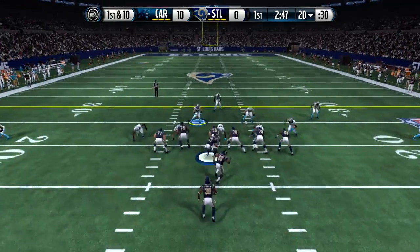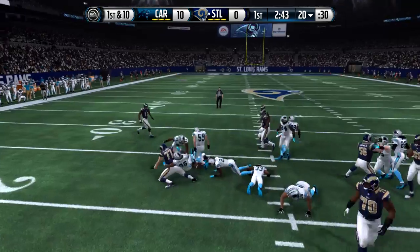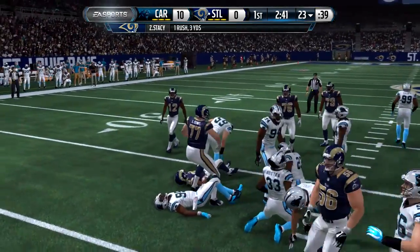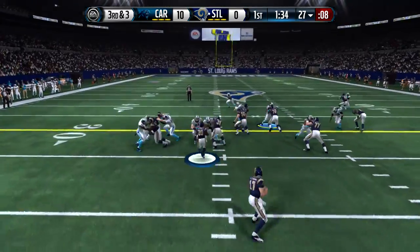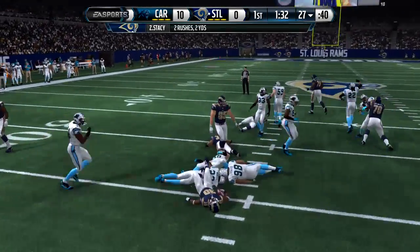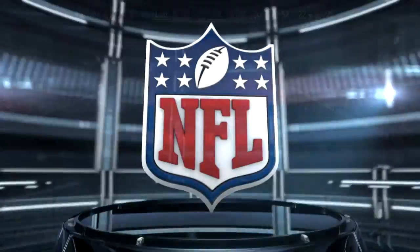2 drives and a 10-0 lead for Carolina as the Rams go to the ground, and Zac Stacy, facing a host of Panther defenders, manages 3 on his first carry. I formation on 3rd down, they'll run it once again, and Stacy won't go far. White was there, A.J. Klein, Star Latulele.